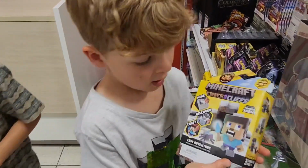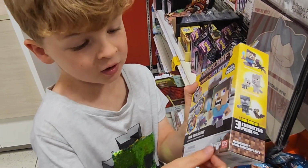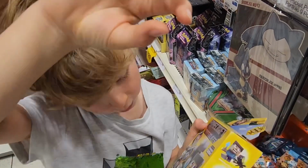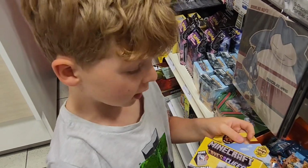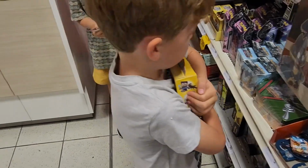And guys, look, I am getting a new Minecraft figure toy, and it comes with fake snow. When you put water onto the snow, you actually get more snow, and it builds up. Cool. Imagine if this child's like, guys.